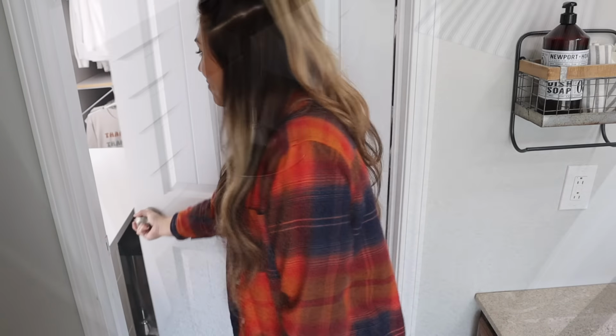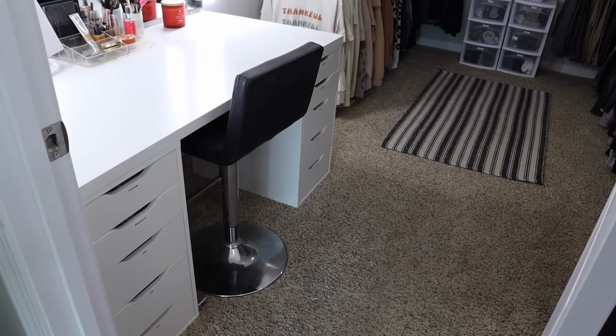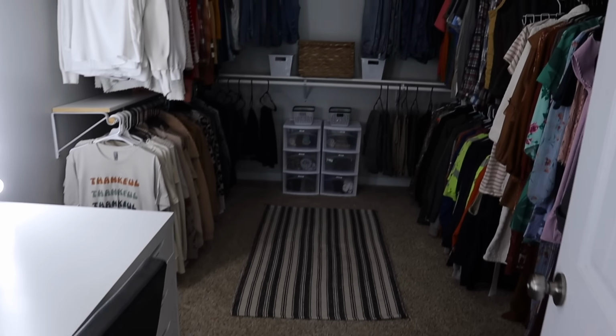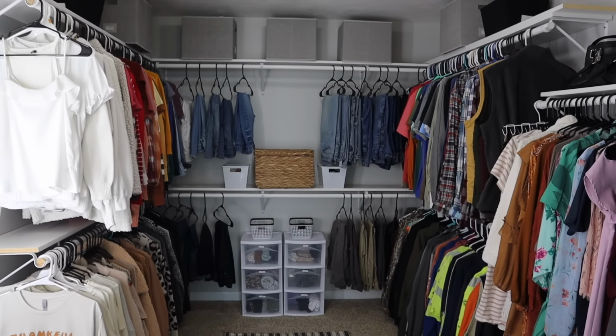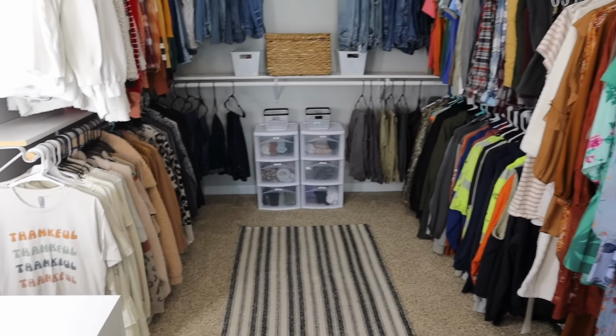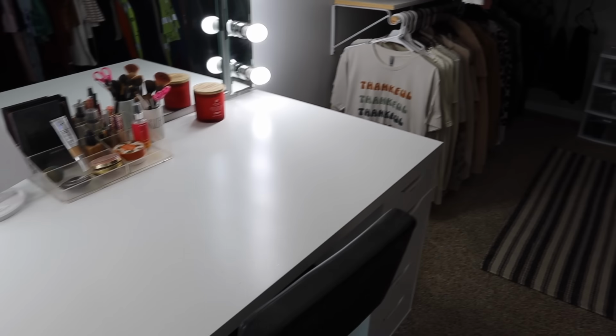The final reveal is ready. I cannot wait to show you guys this before and after. Holy cow. So let's not waste any time and go ahead in. Okay, here we go. We've got the vanity and the closet. Oh my gosh, I cannot believe the before and after. So let's go ahead and break it down.